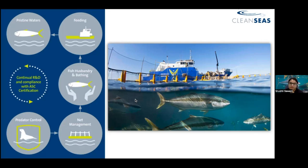For fish husbandry and bathing, we have a health team and a research and development team. Our health team is always specifically dedicated to grow out, and they also come to the hatchery to do health checks on a daily basis. In the grow out they have to go on a daily basis and check their growth and how good it is, or if there's any problem, if they need anything. So our health team is completely dedicated to our broodstock.